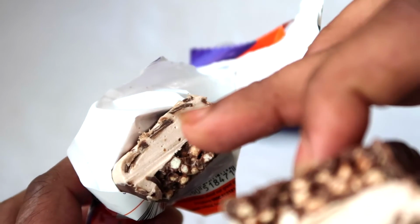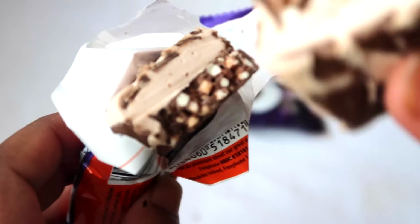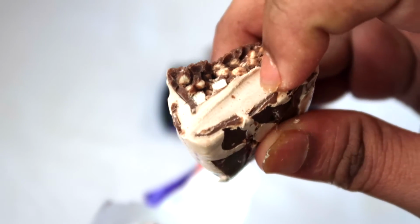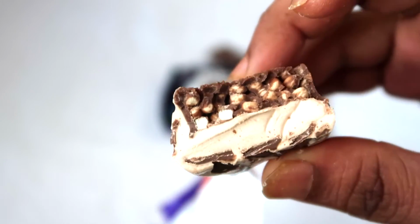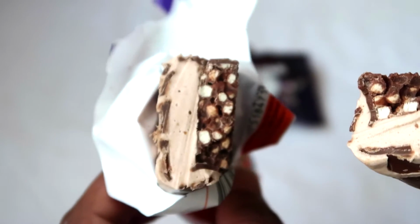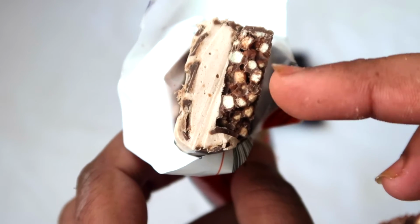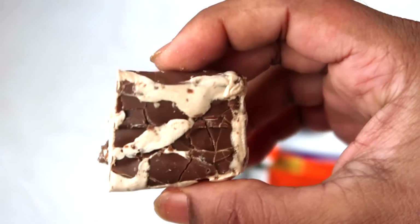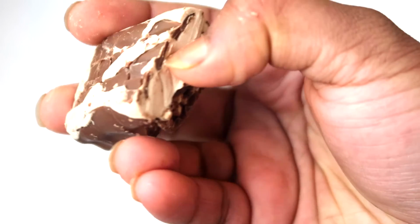Whoa, so it has some sort of white creamy top. Oh, it looks like caramel. I'm not really sure what that is. Oh, it's nougat cream. I just read it from here. It's nougat. And there's Rice Krispies at the bottom. And it's covered with chocolate. Wow. This is something I'm really looking forward to trying. Really awesome. I love nougat and creamy, sticky stuff like this.